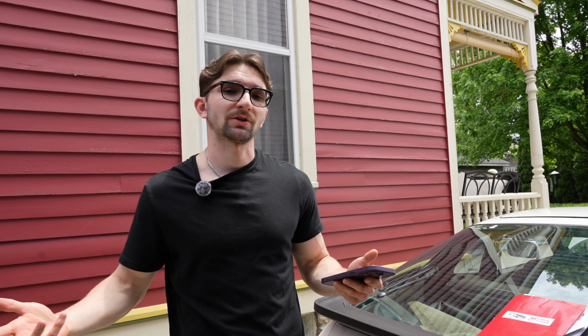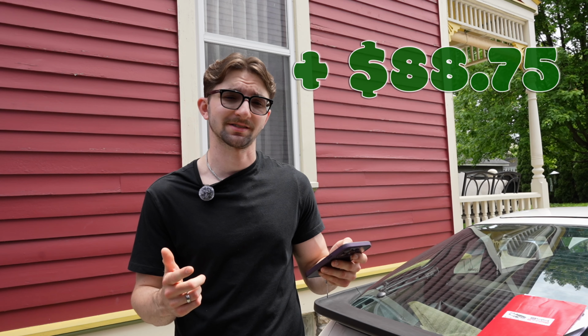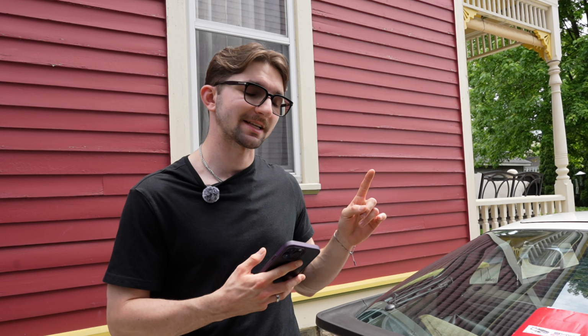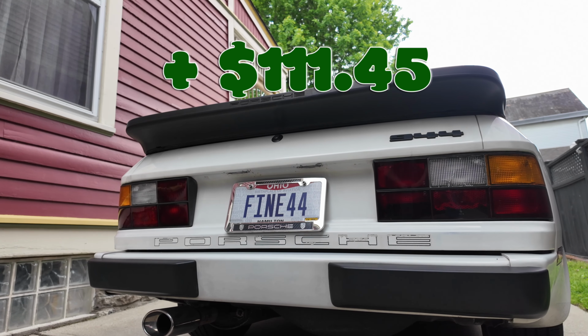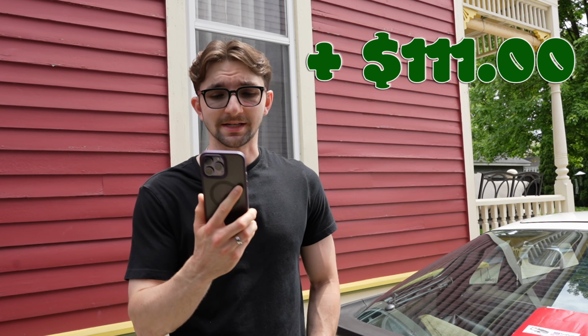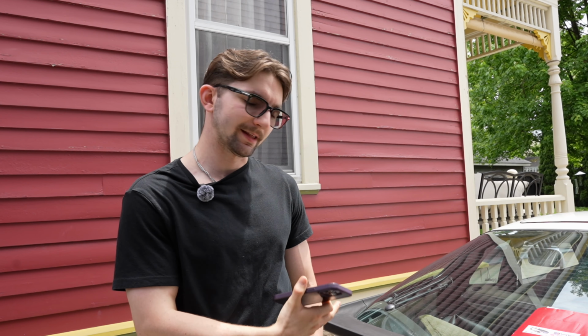So after I bought the car, I have to go ahead and register it. So the first year registration was $88.75. The second year, however, that's when I decided to add the custom plate. That went up to a whopping $111.45. Then the next year, for some reason, it dropped down to $111, so I saved 45 cents. And then for the next 2 years, it was $116.54. So yes, having a custom plate is more expensive, but for this one, I think it's worth it.